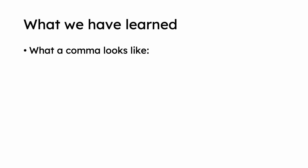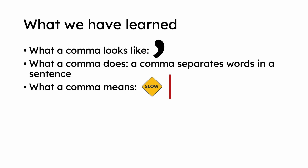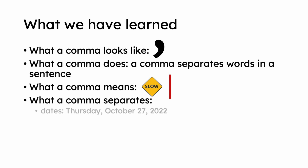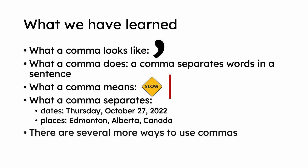What does a comma look like? It kind of looks like a dot with a little tail on the bottom. What does a comma do? A comma separates words in a sentence. What does a comma mean? It means slow, or that we should separate things. What kind of things does a comma separate? We talked about dates and places. Now, there are other ways that we use a comma, but they're kind of complicated, so I'm not going to talk about them today.